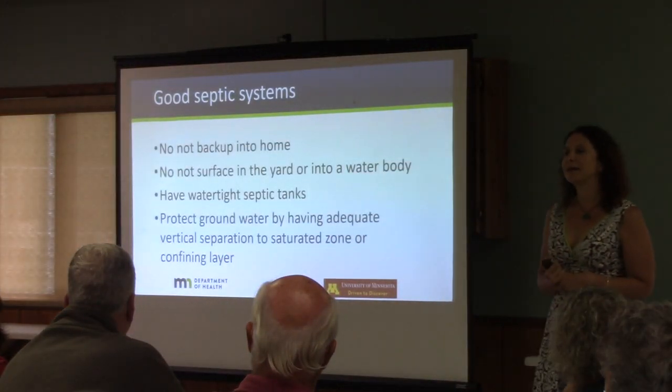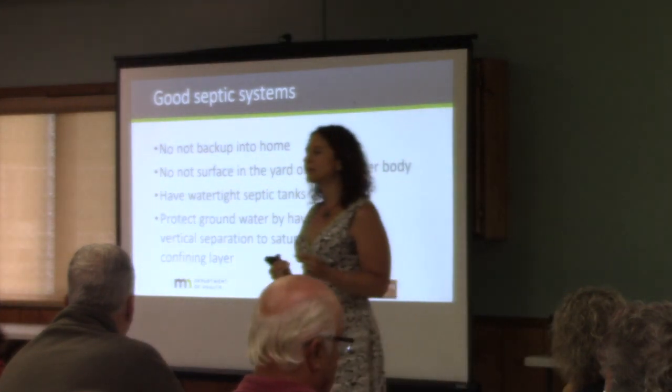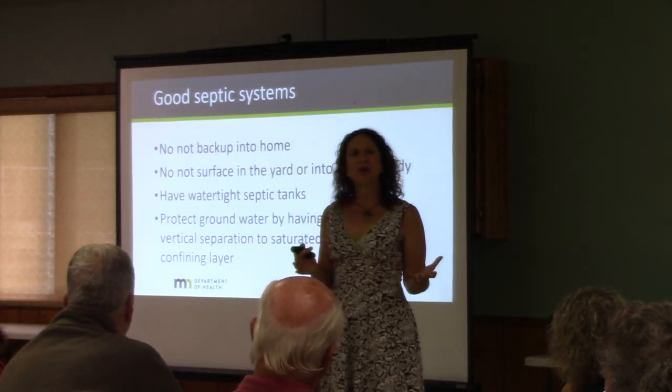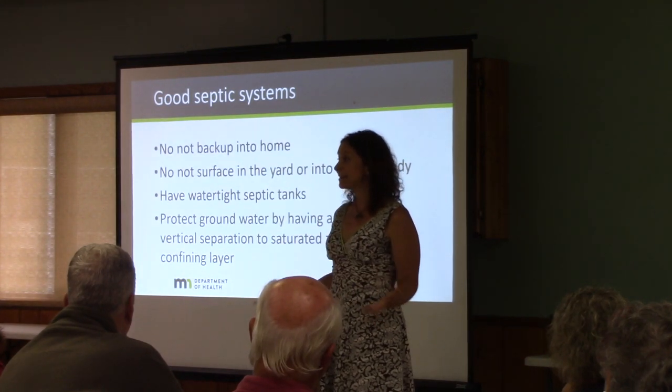So the next one is if you do have a good septic tank. Is your tank watertight? There are two problematic systems here. One, you could have had a good tank, but over the years it got damaged, so it has a crack in it. It has a way for not properly treated water to exit.